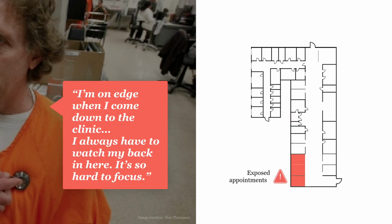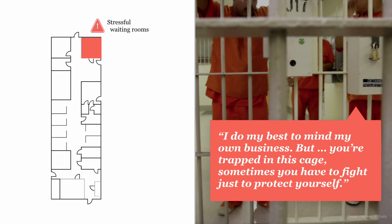I'm on edge when I come down to the clinic. I always have to watch my back in here. It's so hard to focus. Just things like orientation of the chairs in the cubicle expose patients to busy hallways. I do my best to mind my own business, but you're trapped in this cage, and sometimes you have to fight just to protect yourself.